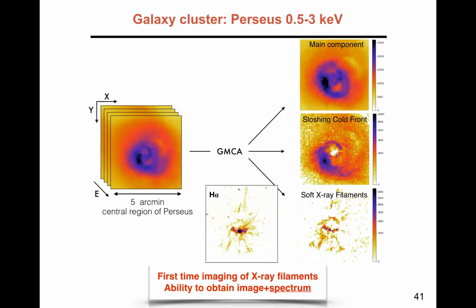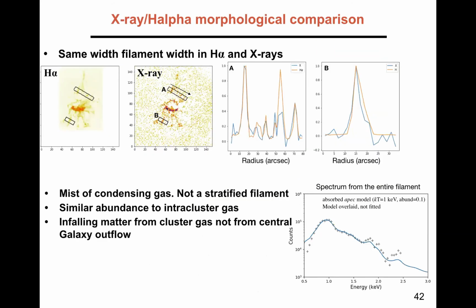So another quick example, also on galaxy clusters: we tried to apply that on other extended sources. And this is the core of the Perseus region. And with the algorithm, three morphologically different components were identified. And in particular, one that is very similar to the H-alpha filaments that are known in that object. And this is really the first time that we obtained such a clear image of the X-ray filaments, and for which we can have the spectrum.